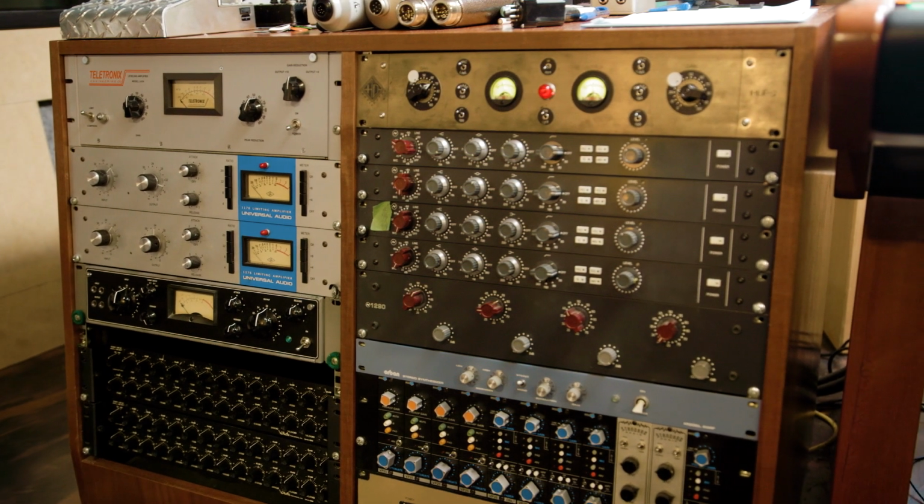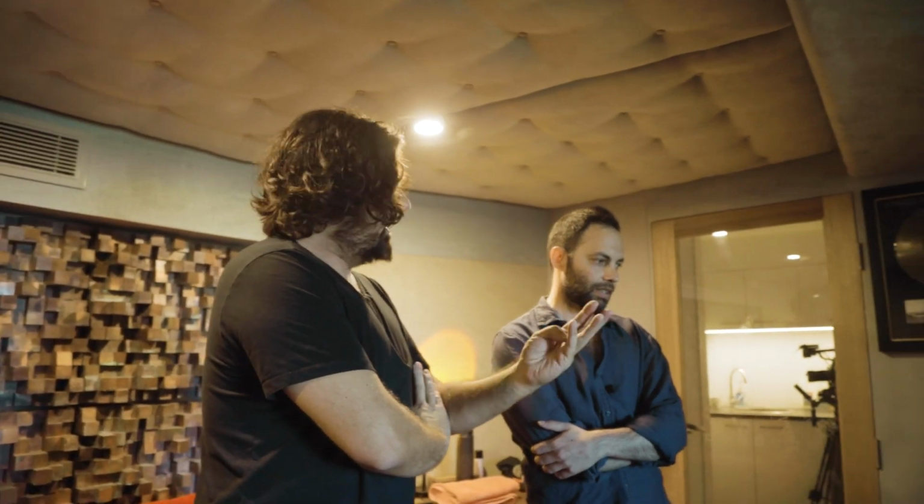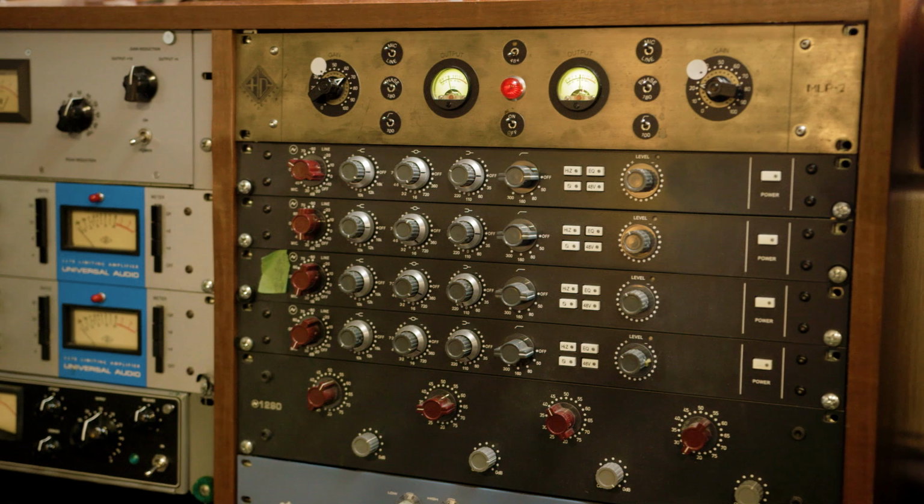And you obviously got the EQs on the Neves as well. Yeah. And then underneath you got 1290s. So that's the 3 stages of each Neve preamp. Yeah, okay. There's 4 versions of them.